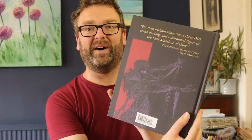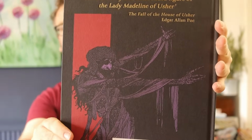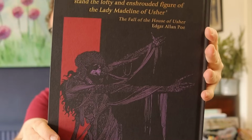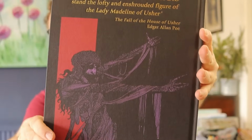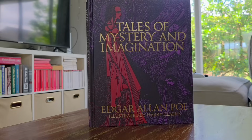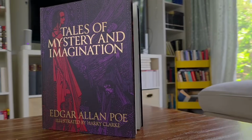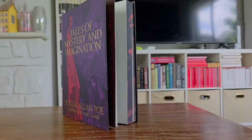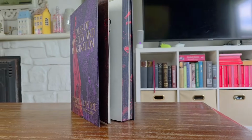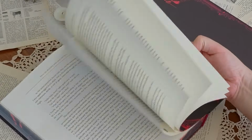So a quick look at the reverse of the book. There it is, another great picture by Harry Clarke. That's from The Fall of the House of Usher, isn't it? It's Madeleine Usher, with the quote at the top. But then without those doors there did stand the lofty and enshrouded figure of the Lady Madeleine of Usher. And it's just got that beautiful flicker.